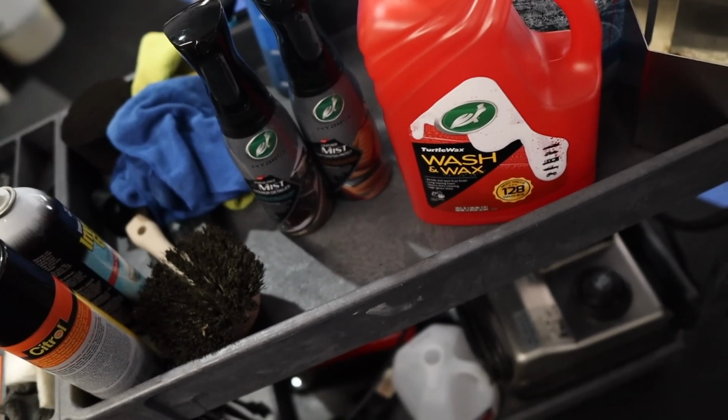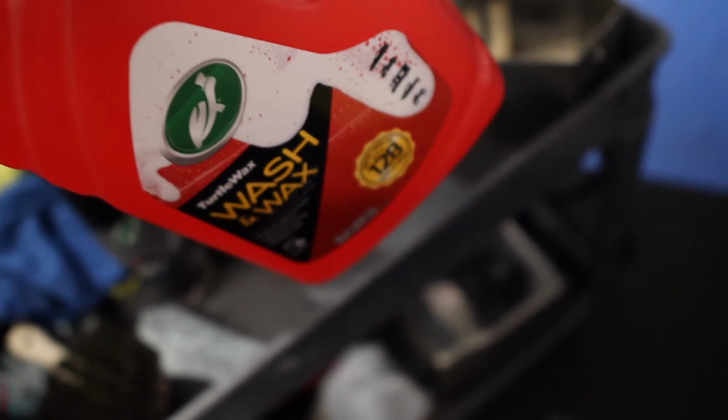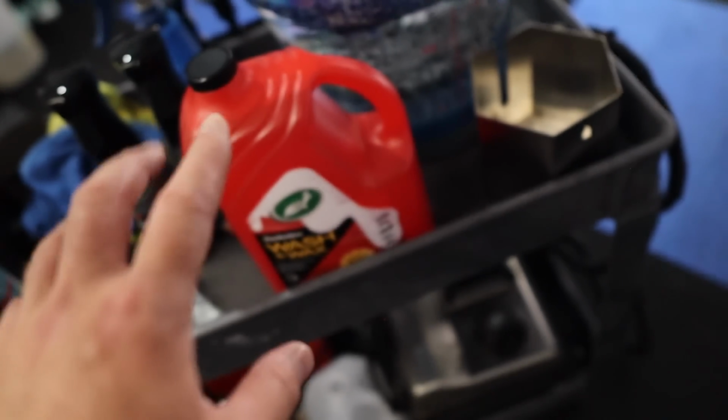And yeah, so we're going to use the wash and wax. I'm going to put it in the foam cannon. Now, this does boast a very high dilution ratio. You're supposed to put like 1 to 2 ounces in a bucket. But I'm going to put 2 ounces in the foam cannon, and we'll go from there.